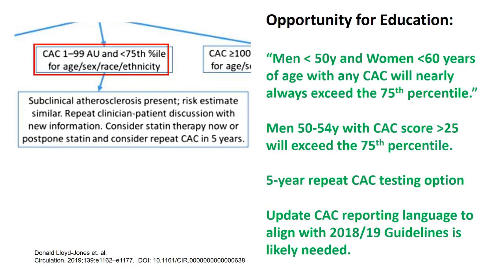The key thing for all of us to understand: if you're a man less than 50 years old or a woman less than 60 years old, any calcium, even a calcium score of 1, puts them above the 75th percentile. And I think we're going to have to do a good job as a society, because a lot of people are going to get the wrong message that if you're a 45-year-old or 50-year-old man or a 50-year-old woman with a calcium score of 10, they don't meet the treatment guidelines, but they meet them based on the 75th percentile.